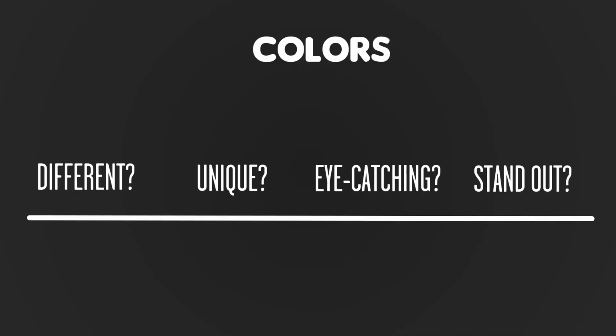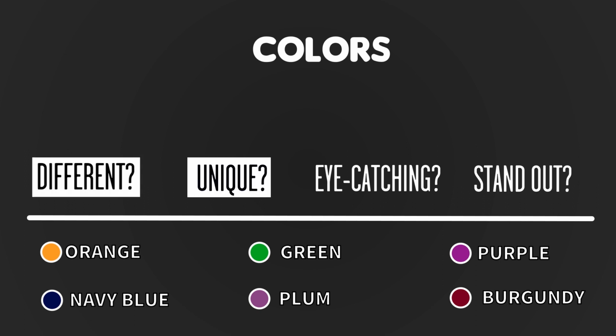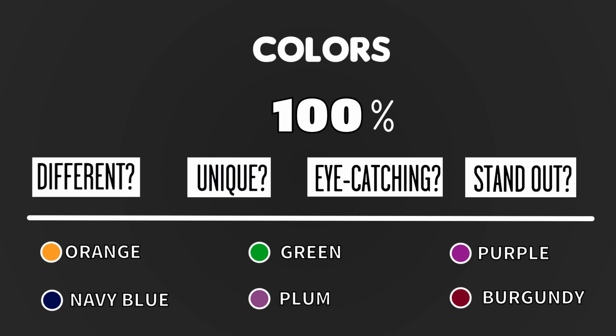And they're super common. So if you want to wear something that is different, something that is unique, something that is eye-catching, something that'll help you stand out from the rest of the crowd, then you can go for vibrant colors such as orange, navy blue, green, plum, purple, burgundy, mustard yellow. These colors will definitely make you look unique and different and will 100% catch the viewer's attention and help you stand out from everybody else. So if you want to do that, then definitely go for these vibrant colors. Otherwise, you can go for black and gray and that'll look good as well.